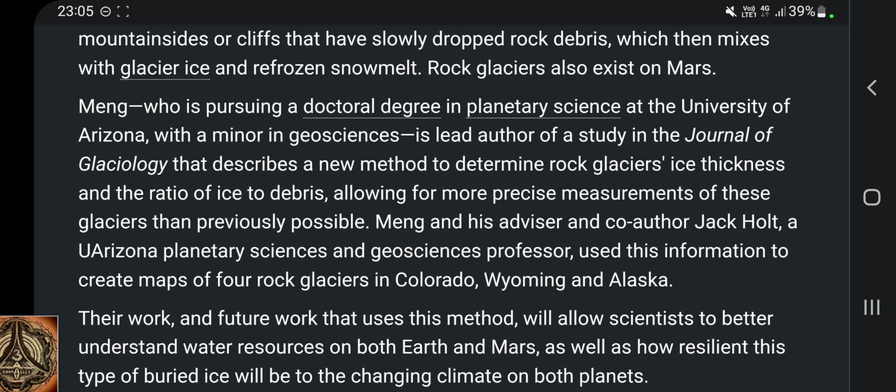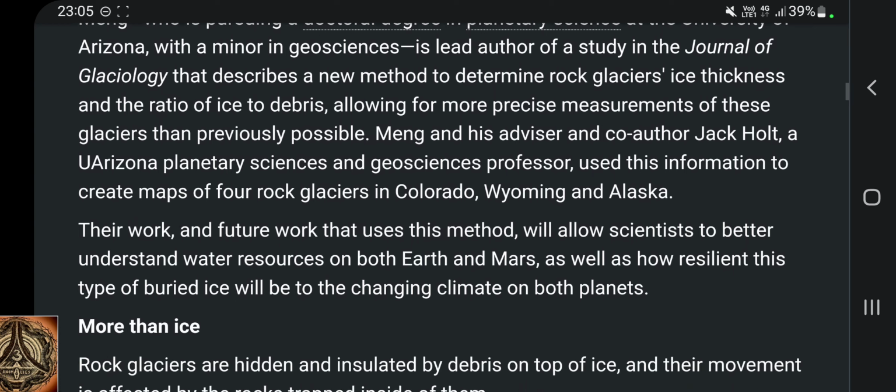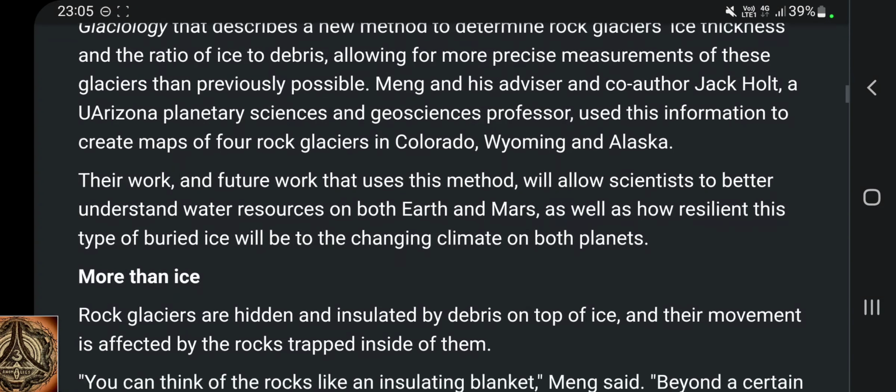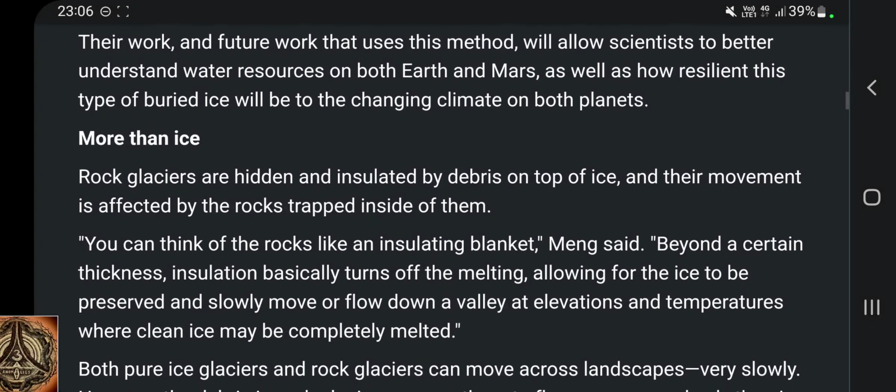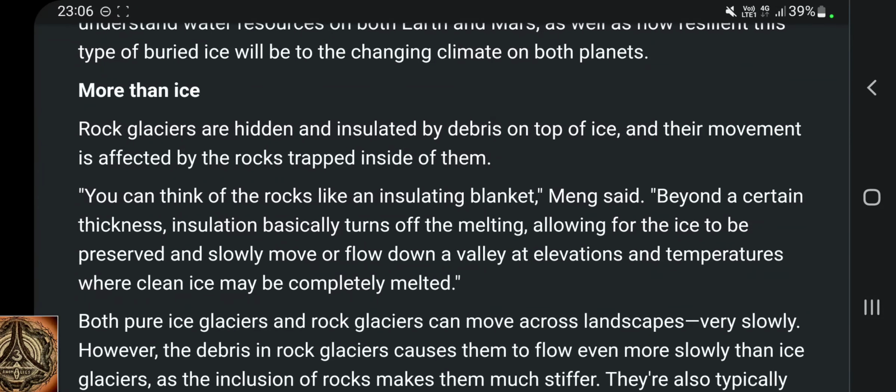Meng and his advisor and co-author Jack Holt, Arizona planetary science and geoscience professor, used this information to create maps of four rock glaciers in Colorado, Wyoming, and Alaska. Their work and future work that uses this method will allow scientists to better understand water resources on both Earth and Mars. Water resources. Glaciers. Interesting. As well as how resilient this type of buried ice will be to changing climate on both planets. More than ice, rock glaciers are hidden and insulated by debris on top of ice.